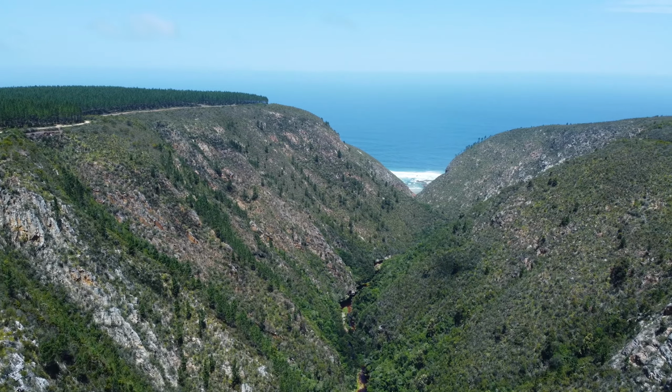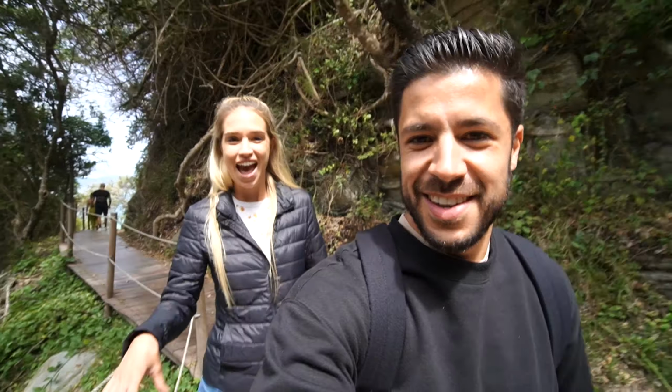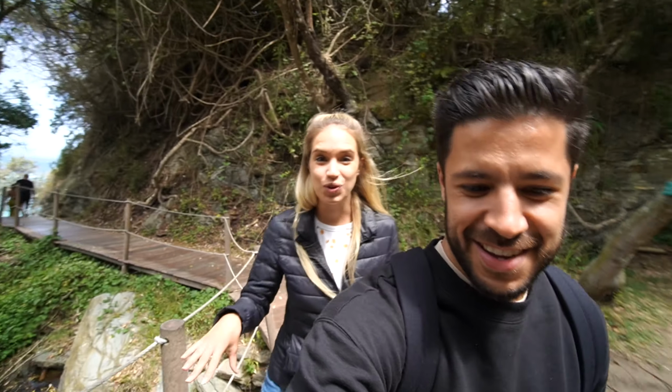So if you look at my surroundings, you'll notice that we are on the Otter Trail again. And we're going to do a 5-day survival hike. I wish. I'm dying. We're actually here just before the Otter Trail starts because there's a part here that we missed, and that is this bridge that goes over the Storms River mouth.